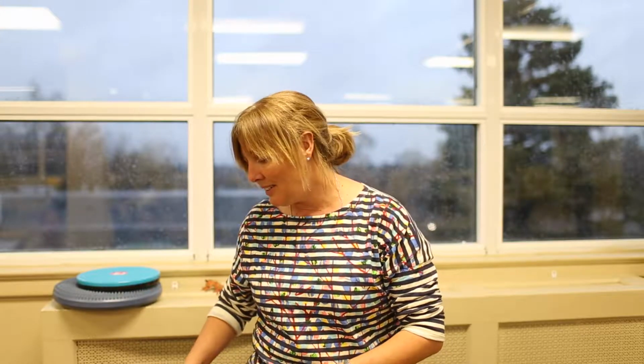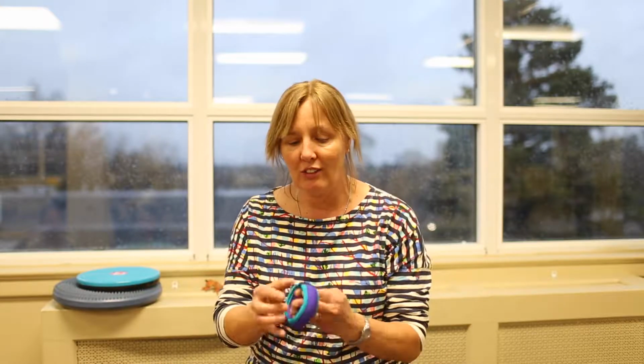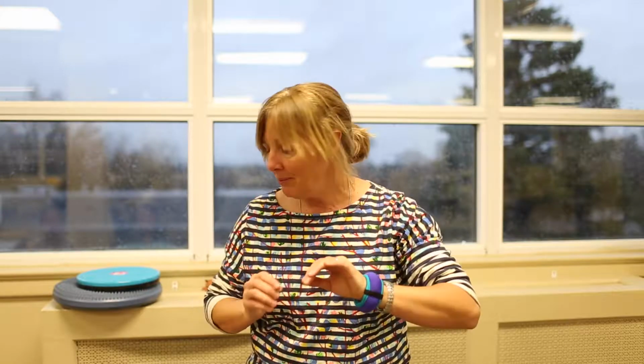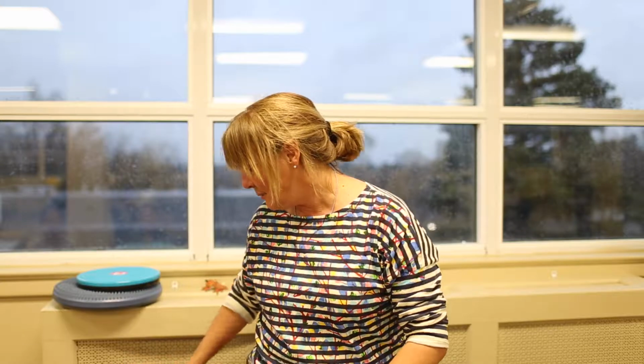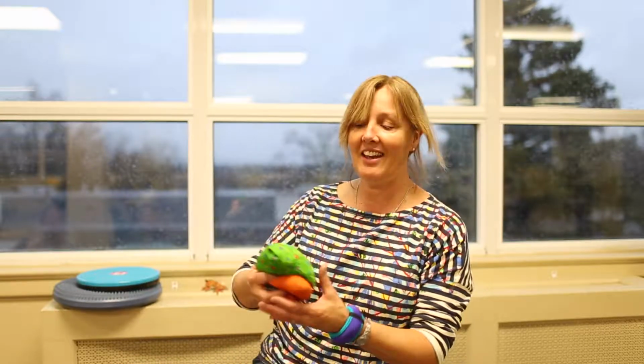Our touch system is the biggest sensory system of all. And this system responds well to anything that we enjoy the touch of. You might enjoy the feeling of a bangle. You might enjoy the feeling, let's see what else I have here. Oh yes, I have some bean bags or little fidget toys. Okay. Our touch system, it's the largest sensory system.